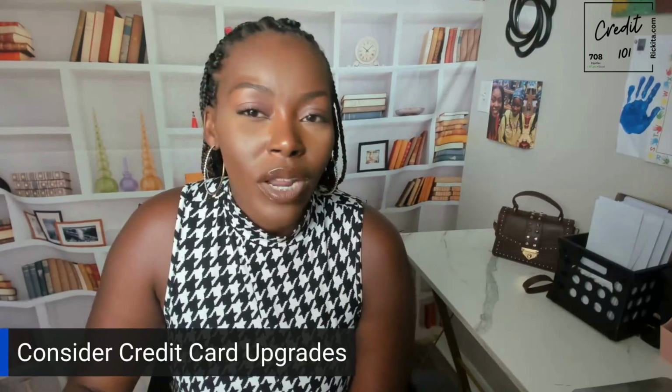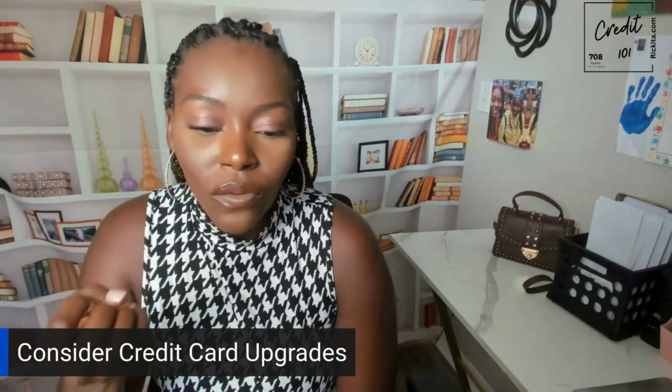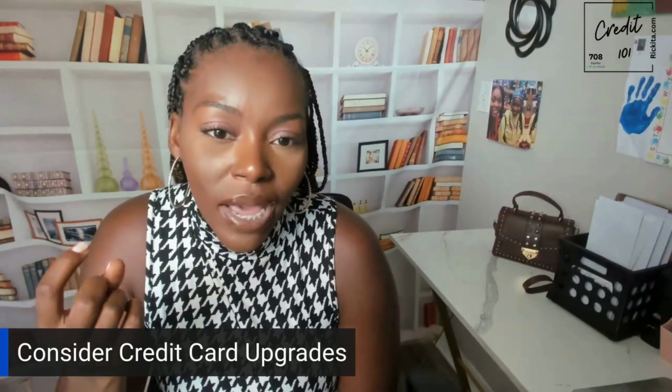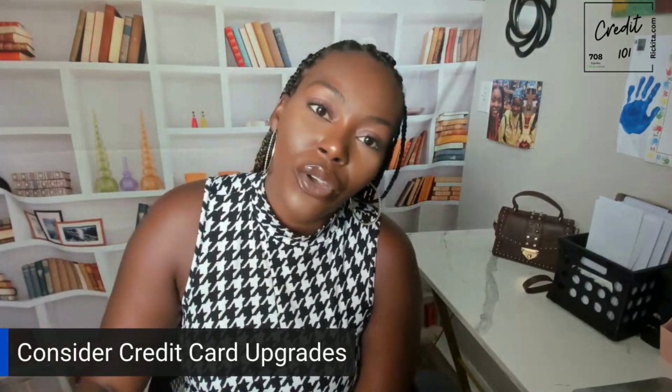And then consider any credit card upgrades. If you can upgrade to a new credit card, maybe you have credit cards that don't give you any type of rewards, and maybe that company has a credit card with rewards that you like. Try to see if you can get that one. Try to see if you can get one with lower interest rates too, if you know that you're holding a balance on your credit cards.